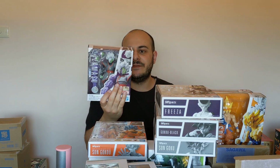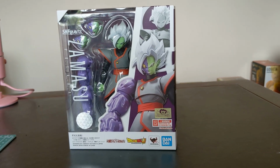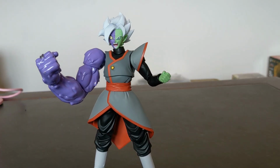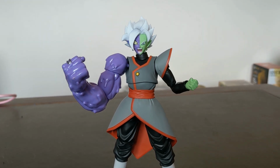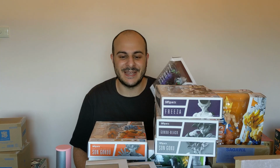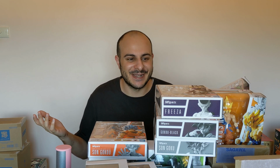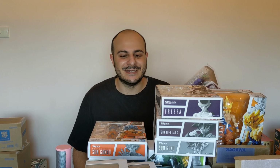Next is Fused Zamasu, which is a very cool figure. He doesn't come with any effect pieces beyond his weird halo thing behind him, which is a cool effect piece, but you can swap out his head and his arm to do the sort of corrupted fusion look, which is a very cool design choice, and I think that's a really fantastic figure, especially since for some bizarre reason Zamasu has no figures, unless it's S.H.Figuarts or Dragon Stars. I'd love them to do a proper Ichiban Kuji Zamasu, fused and corrupted and all that. It's just weird.